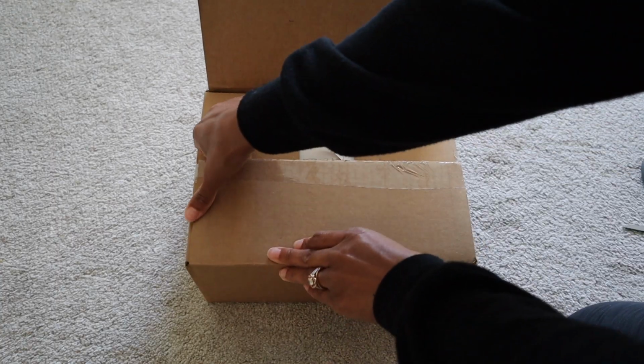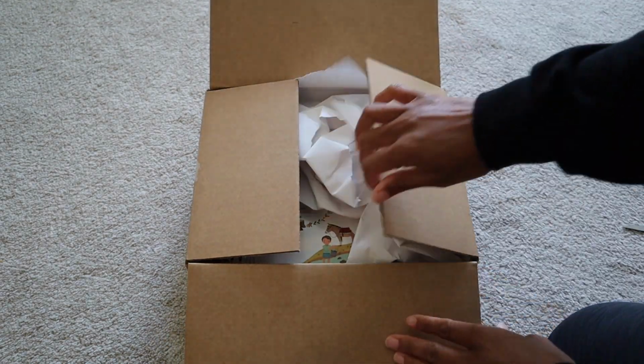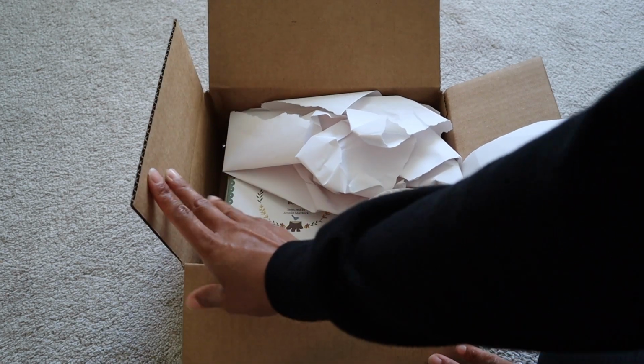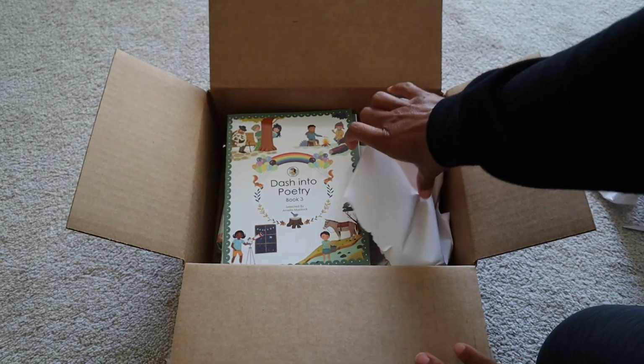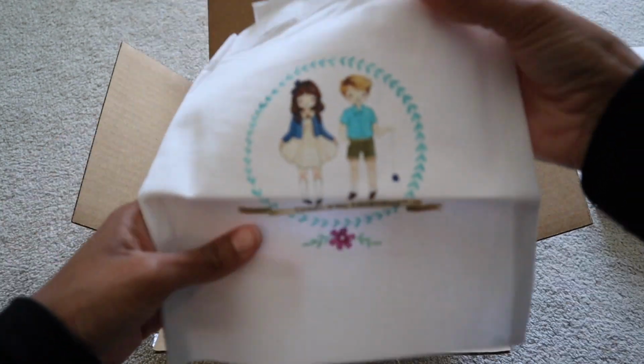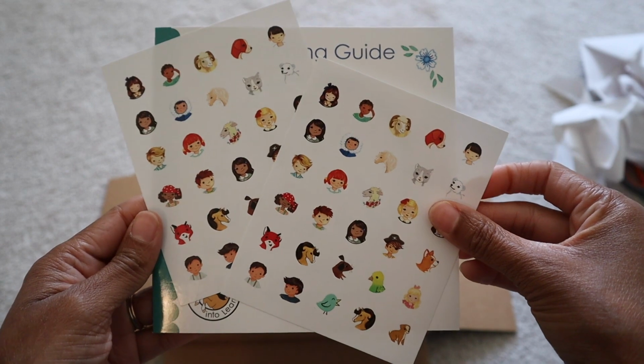But today is going to be about Dash into Learning. I ordered these materials on Sunday and they arrived that same Wednesday. So they came so quickly and I was really excited to just open everything up. When I did open up the box, I saw that there were all of the books that I needed, as well as a bag and some stickers.